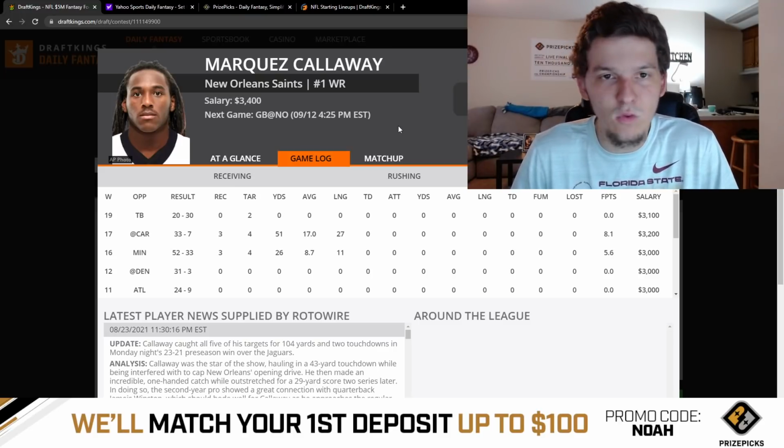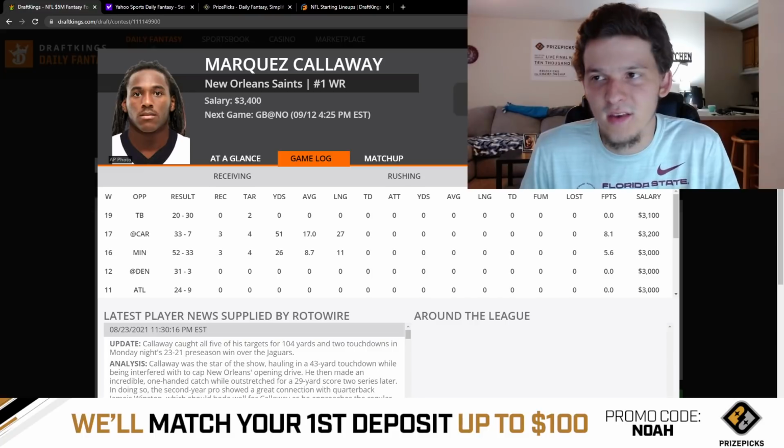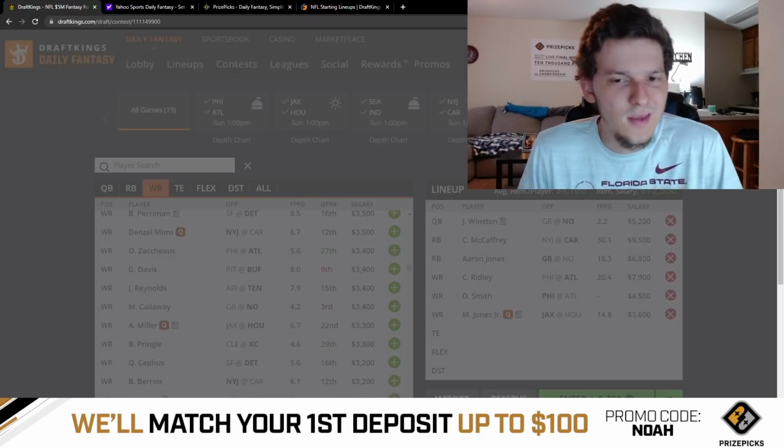We know Jameis Winston will sling the ball down the field. He's a guy that will take deep shots. Callaway has some speed. He can break off these long touchdown catches, which he did in the preseason. 3,400, if we project him for anywhere near 6, 7, 8 targets, which is probably what he's going to get, 3,400 is just too cheap for Marquez Callaway. He's going to be very popular.